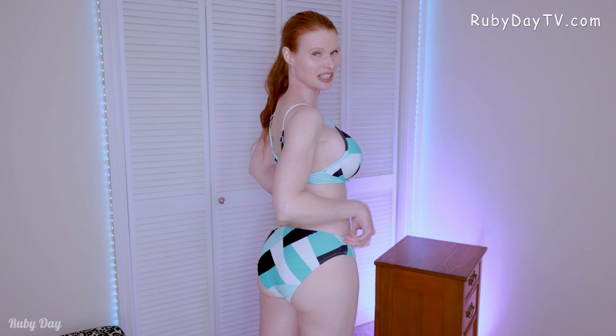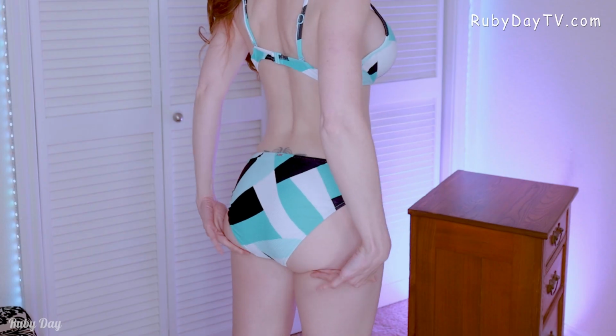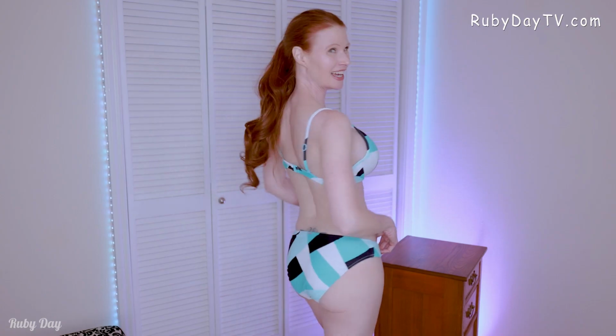And it's full coverage and it's still really sexy because look at that booty right there. You can still see it really good. Oh, I love it. And I love a ponytail with it too.